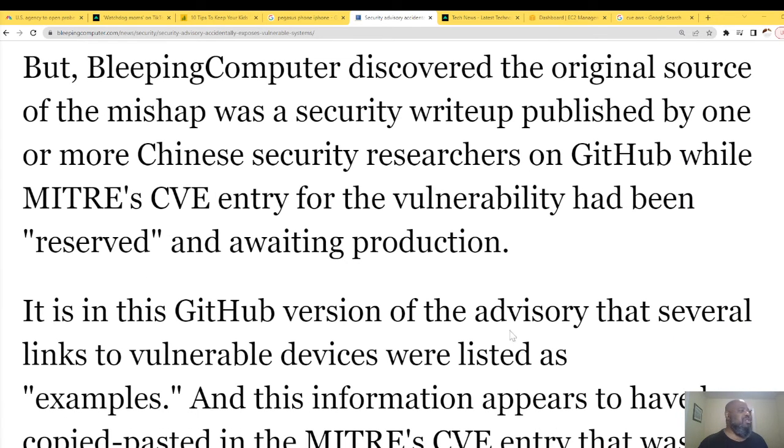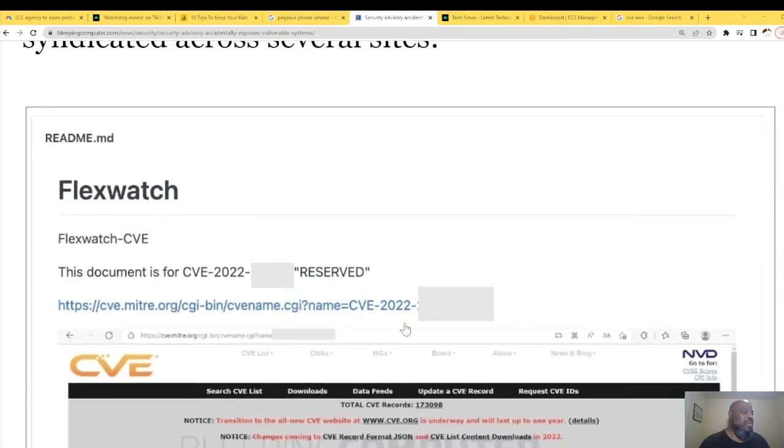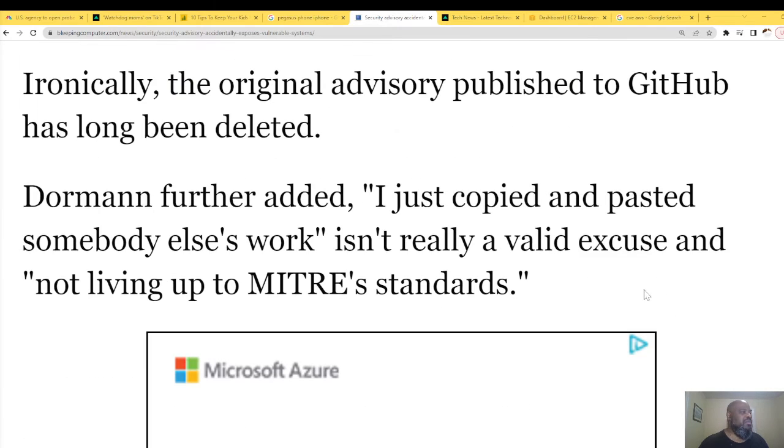Bleeping Computer discovered that the original source of the mishap was a security write-up published by one or more Chinese security researchers on GitHub, while the MITRE CVE entry for the vulnerability had been reserved and was waiting for publication. It's in the GitHub version of the advisory that several links to vulnerable devices were listed as examples. This information appears to have been copied and pasted into the MITRE CVE entry that was later syndicated across several sites. Once again, that's the CVE site, super popular. That's one of the feeds. Ironically, the original advisory published on GitHub has long been deleted. Saying I just copied and pasted somebody else's work isn't really a valid excuse and is not living up to MITRE standards.